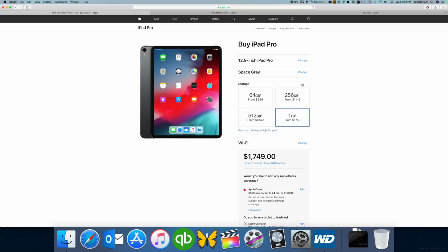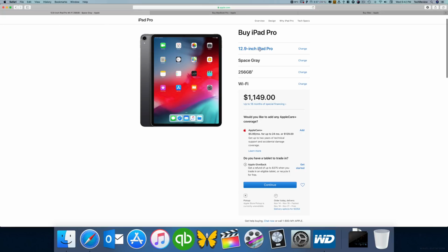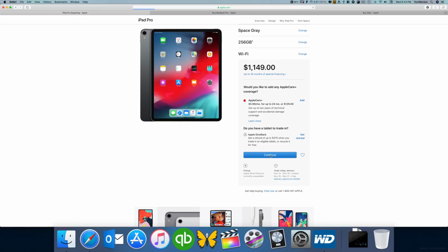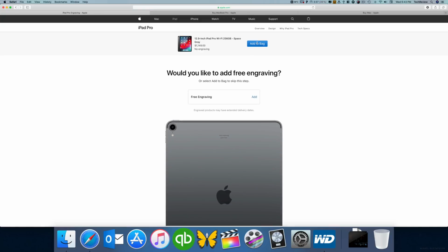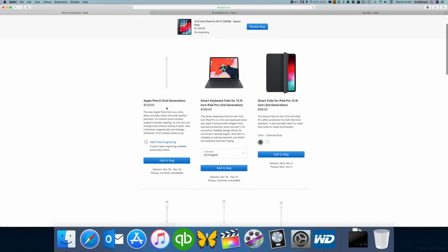Now, we'll go over what configuration we went with. We did the 12.9-inch iPad Pro, Space Gray, 256 gigabytes, Wi-Fi model, and that comes out to $1,149. Now, if we go and add this to our cart, skip the engraving here because that will delay the iPad, we have to select the accessories. So if we start adding accessories, you can see how the price just gets higher and higher.